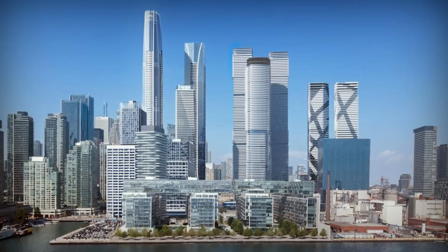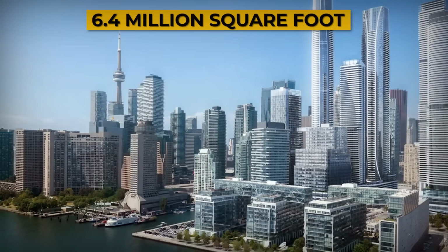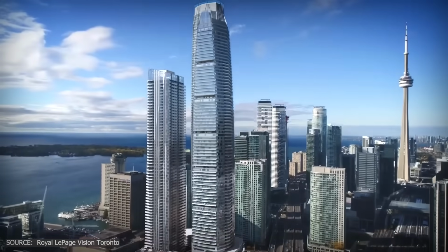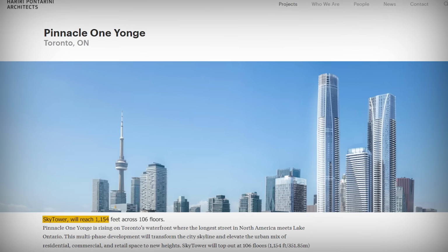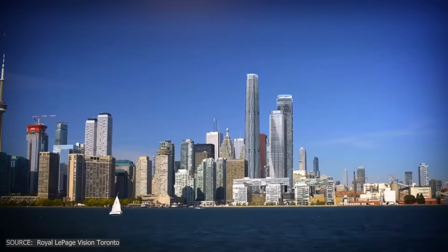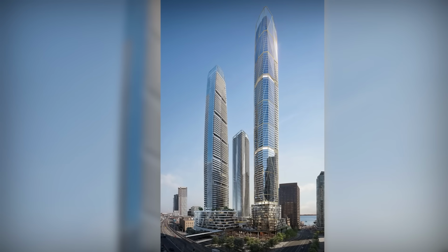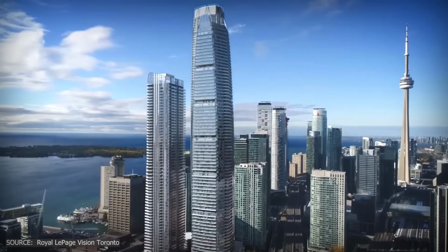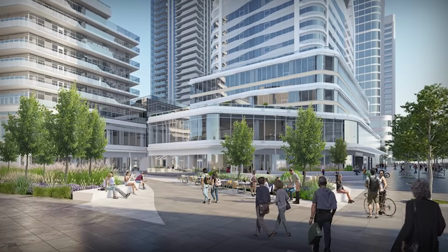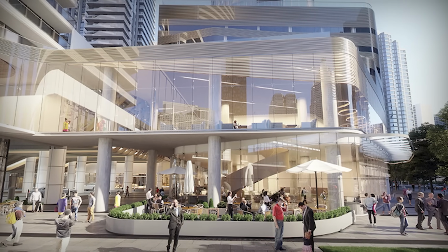Pinnacle 1 Yonge is the clearest expression of Toronto's vertical ambition, a 6.4 million square foot development transforming the waterfront where Yonge Street meets Lake Ontario. Its tallest tower, the Sky Tower, will reach 1,154 feet across 106 floors, becoming the tallest building in Canada when completed in 2026. The complex spans 2 full city blocks and includes 3 towers, combining residential, commercial, and public uses. It also features the first city-run community centre ever built inside a private development, making it more than just tall. It's a self-contained urban community.